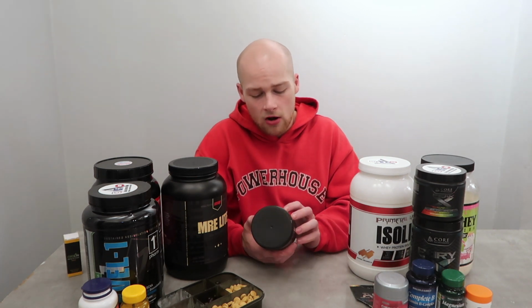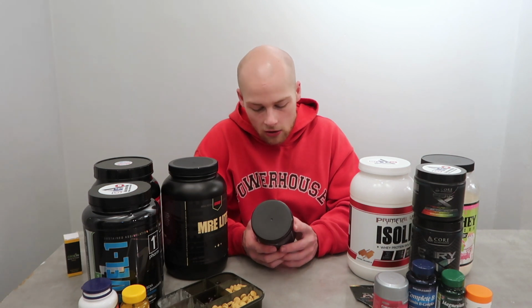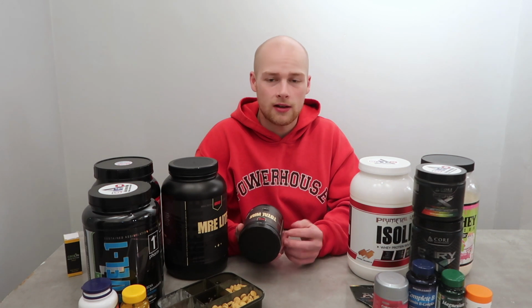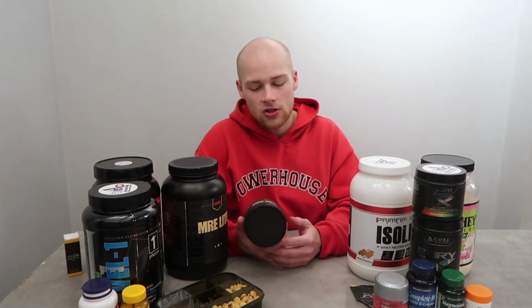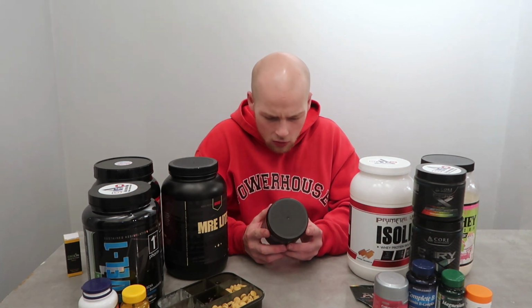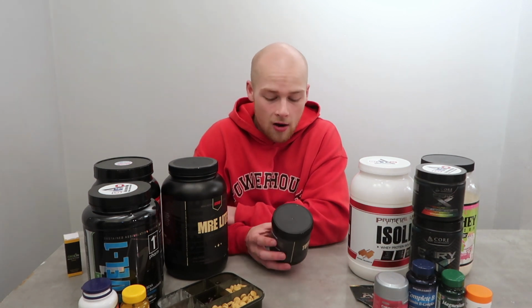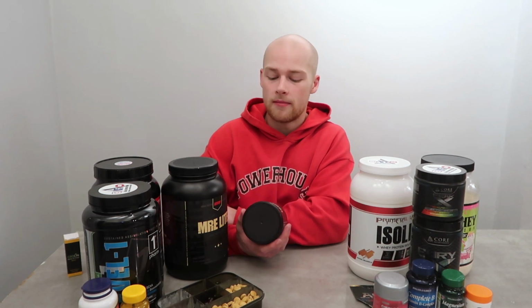I did use this Redcon 1 stack, didn't really rate it. It tastes alright. I had the Orange Crush. It's not the best tasting, but it's pretty good. And the energy levels were alright. It's got 250 milligrams of caffeine in, so it's got a hell of a lot of caffeine in. But I just didn't rate it that well. I know a lot of people swear by it, but personally, not a fan.